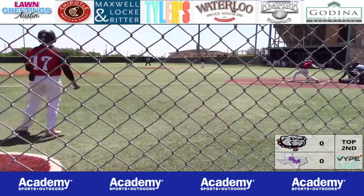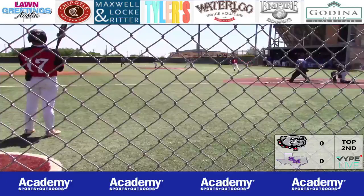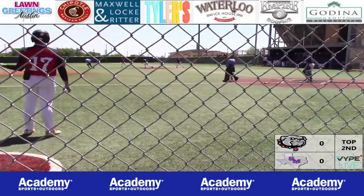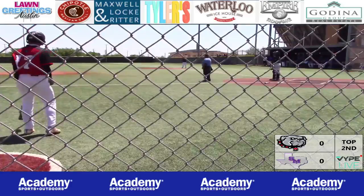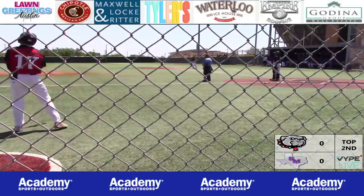As there's a pitch, a swing and a liner towards right center field. That's going to bounce and roll all the way to the fence. Merriman's going to round second. He'll make his way over to third, and he'll get held up at third with a triple.